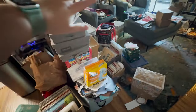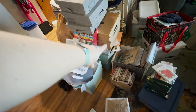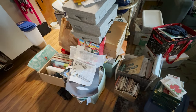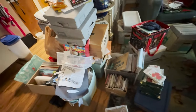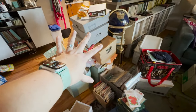The rest of this, especially this sort of tower right here, this goes in the garage. This tower of these turquoise boxes and these boxes and things. This tower right here is kid stuff. Projects, homework, paperwork, things they've brought home from school. Hey, there's those checks that I was looking for. Oh my God. Amazing. So that's what that is.